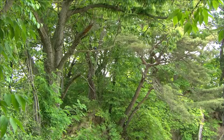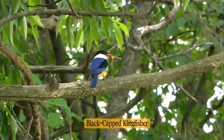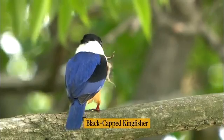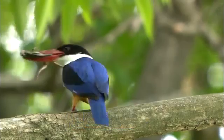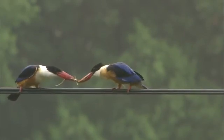Nearby, one creature has been watching all this fuss from the very beginning. It's a black-capped kingfisher, a summer bird on the Korean peninsula. Its orange beak and blue feathers present a colorful contrast.